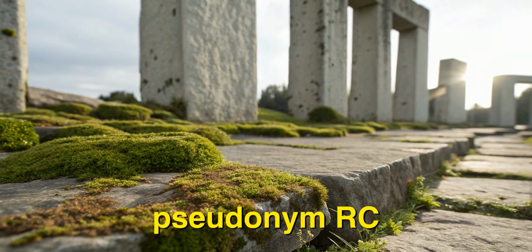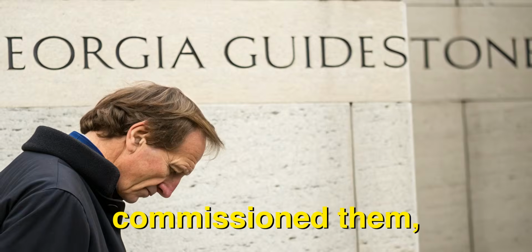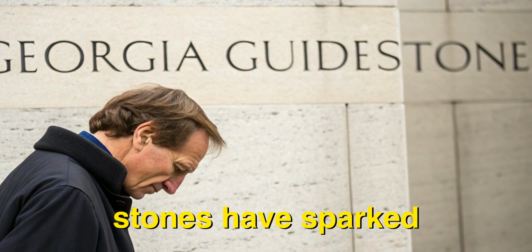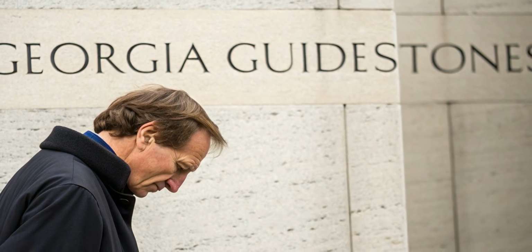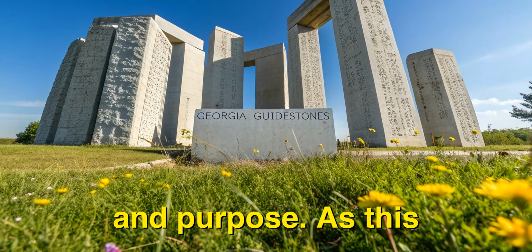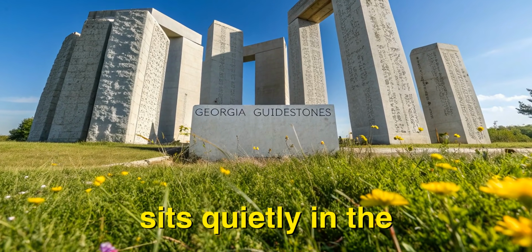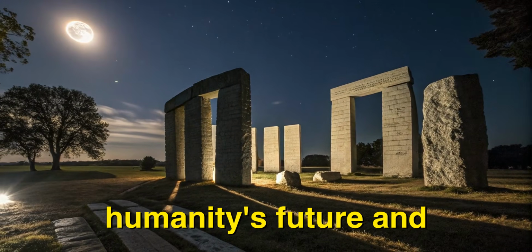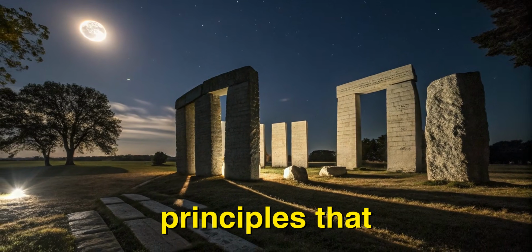The origins of the funding for these massive stones remain a mystery. A man using the pseudonym R.C. Christian commissioned them, but their true backers are still unknown. The Guidestones have sparked curiosity and controversy over the years, attracting visitors who come to ponder their meaning and purpose. As this intriguing landmark sits quietly in the countryside, it continues to invite questions about humanity's future and the fundamental principles that should guide us.